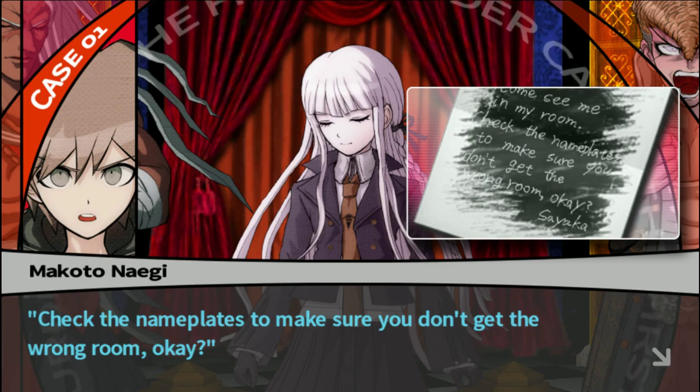So, this brings up something very interesting. If Sayaka did lie to Makoto about being scared that someone tried to break into her room, and basically got Makoto to switch rooms with her, why then did she write a note like this, suggesting inviting somebody to her room and to check the nameplates? Well, what probably happened then was that she herself switched the nameplates in order to make sure that she and her killer would come into Makoto's room. Now, why exactly would she do this? We need to uncover more evidence before we can be 100% sure of that.